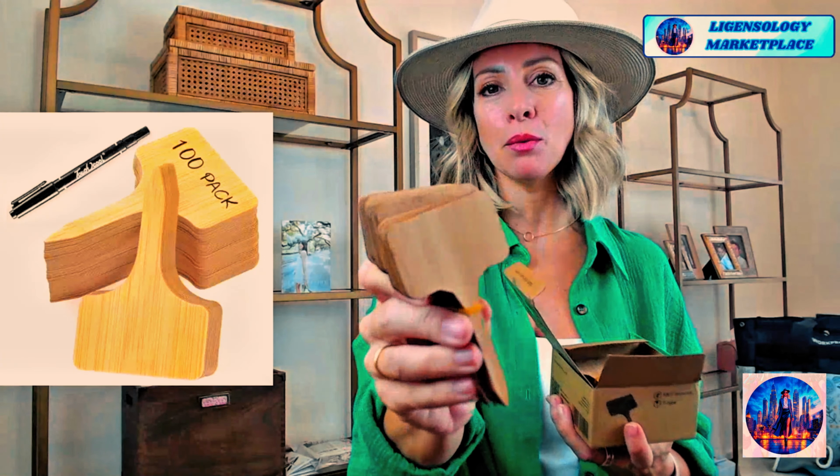But I did order these little wooden stakes to label my garden, and let me just tell you, my first attempt at these, I thought these were so cute because garden stakes and labels can be really pricey.